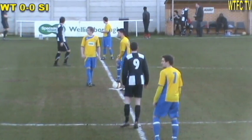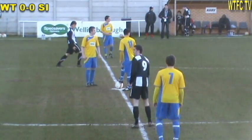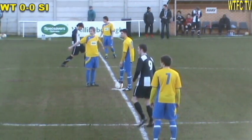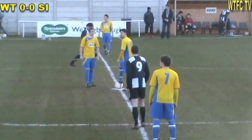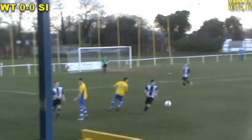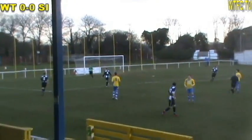Welcome to Wellingborough Town versus St Ives Town, which is exclusive to WTFC TV, and this should be a really good match. St Ives are looking to gain ground on Wellingborough. They fell behind due to eight wins on the trot from Wellingborough. They'll try and make it nine today, and the game kicked off with Parch just getting it down the field, and St Ives just allowed to keep control of it.